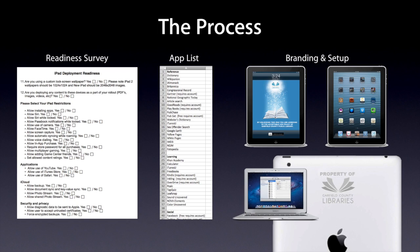A little bit about what the process looks like if you decided to move forward. We have what we call a readiness survey. We feel we've run into just about every scenario when deploying these devices, and we created this questionnaire to help you run through the process. We don't expect you to know all the answers. This is where we come and help you fill in the holes. We recommend best practices, and we discuss things that are not quite clear.